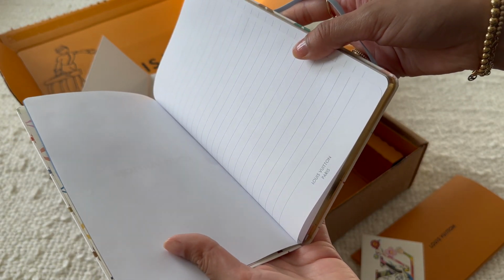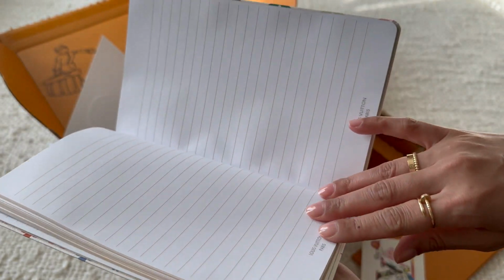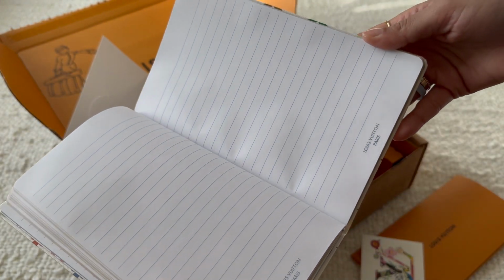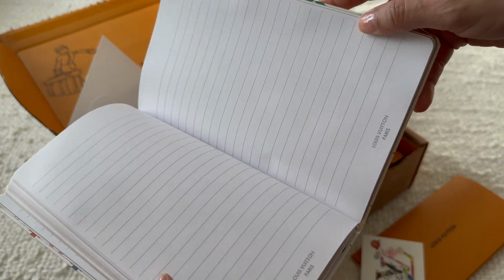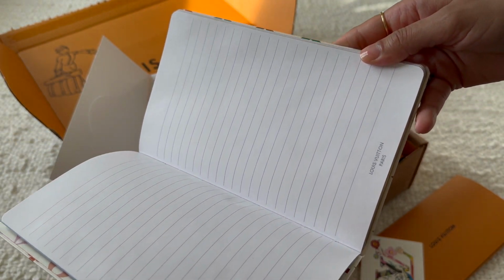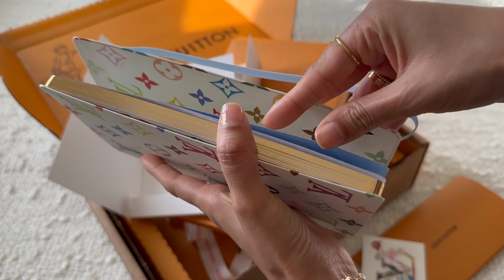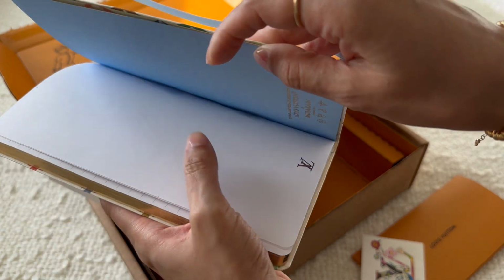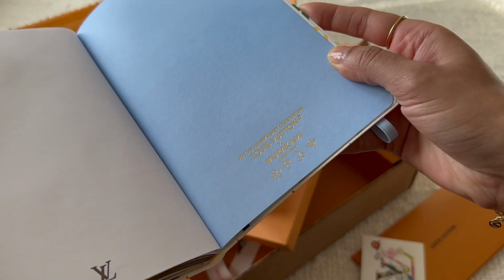There's also a silk baby blue placeholder in the middle, and I don't know if you can see it, but each page is also lightly stamped with the LV logo. The back of the notebook also has the multicolor pages and a baby blue closing page. And here is the Murakami stamp for this collection, which I think is really cute.